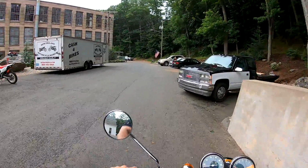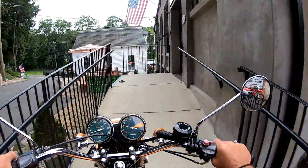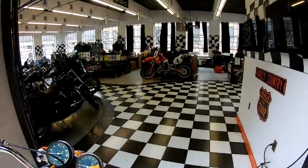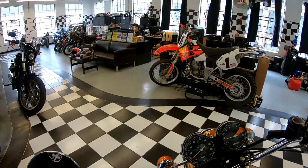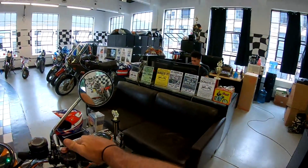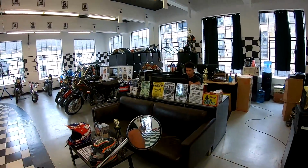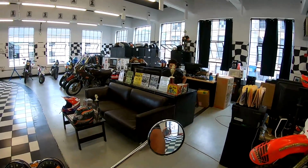Great running bike, nice and smooth and fast. Well, it runs as good as the last one, 1970 we sold, if not better. Runs perfectly, everything works great.